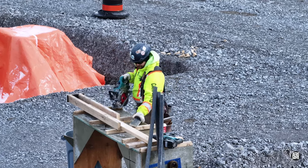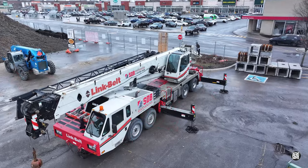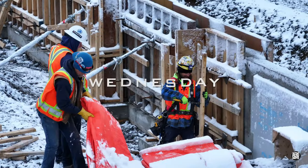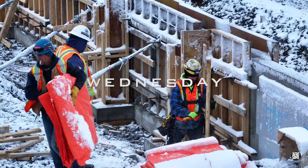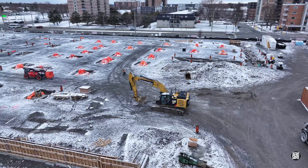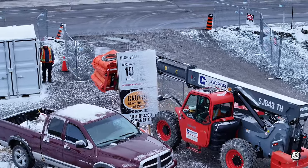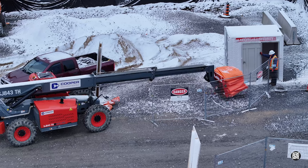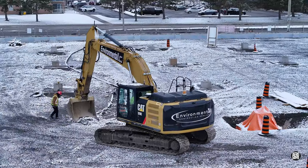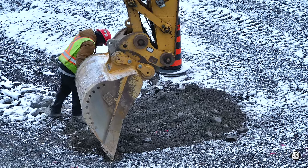Tuesday held one significant and pleasant surprise, the arrival of a crane for steel erection. Overnight snow made for a messy start to Wednesday. But tarps used for curing were coming off regardless. Much of the day was also devoted to digging new bases for fresh piers.